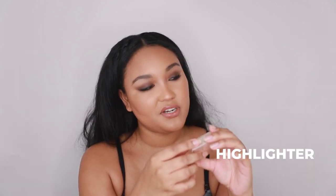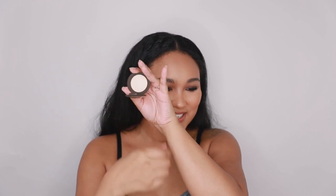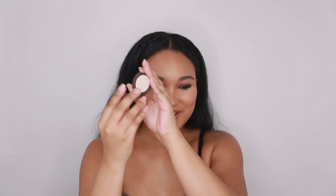Becca, Shimmering Skin Perfector Pressed in Vanilla Quartz. I actually gifted a bigger one of this to my sister because I thought that she would love it. She loves highlighters like I do. We love to glow. That's so cute. It's a cute little one. It has a cute little mirror. It's very gold, and that's why I thought it would better suit her, but I can definitely use it as a topper.